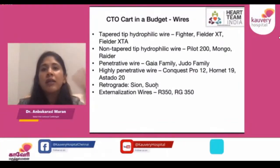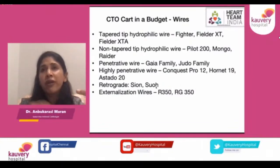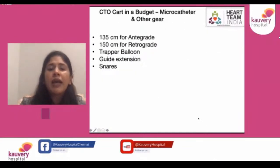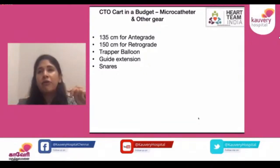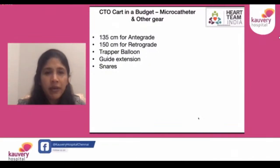Fielder XT, Pilot 200, Gaia, Conquest Pro. 4 wires. These 4 wires can be used for antegrade wire escalation, retrograde wire escalation, 1 Trooper or a Suoh wire for your retrograde septal surfing and epicardial surfing, and 1 externalization wire. You're done. Again, you need 1 company antegrade microcatheter, 1 company retrograde microcatheter, a trapper balloon, a guide extension catheter, and a snare if at all you have to snare your retrograde gear.